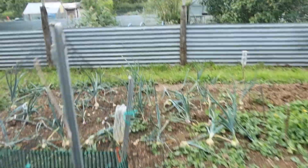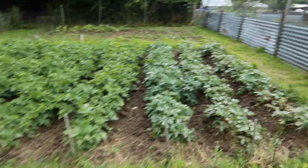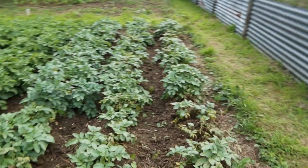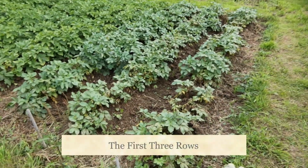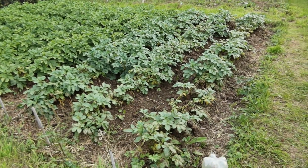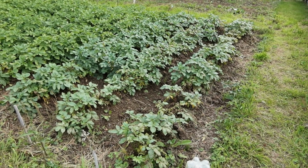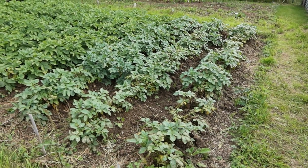Right, we'll go down to the potato bed, which is the next bed down. The first 2 rows here are first earlies. They're the Epicure. Another 10 days and they should be ready. That would be 105 days that they would have been grown.